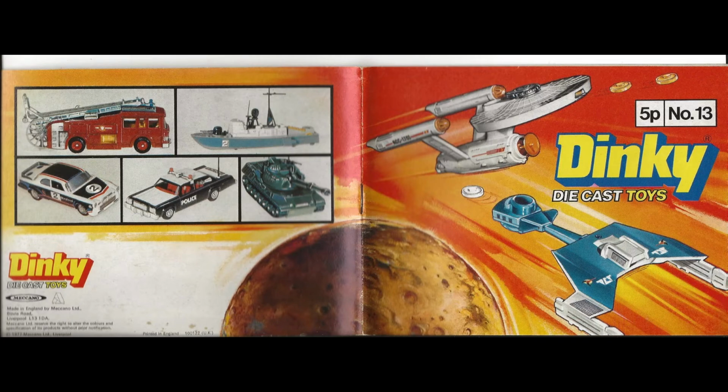But it's quite interesting as well, because when I was reading around it a little bit more, of course, there was also Corgi, who had a lot of the licensed tie-ins. And really, getting the Star Trek and the Gerry Anderson licenses was about as far as Dinky went in terms of being able to compete on that front.